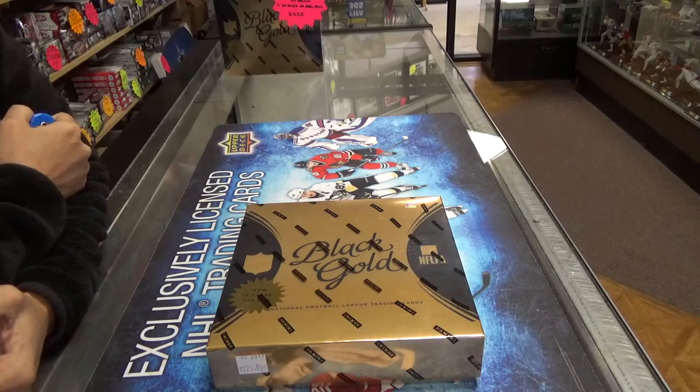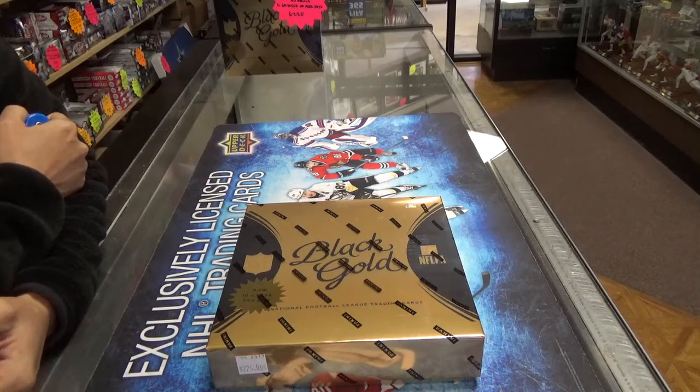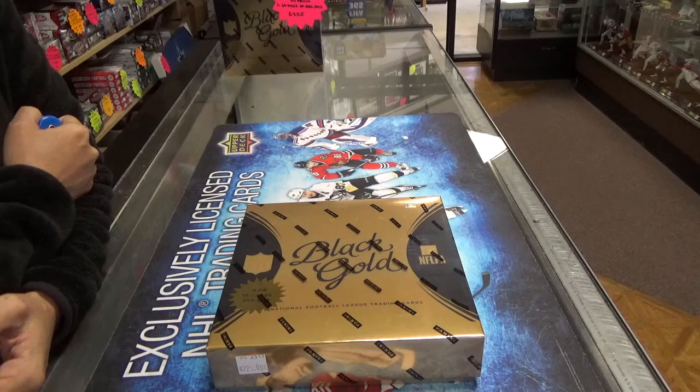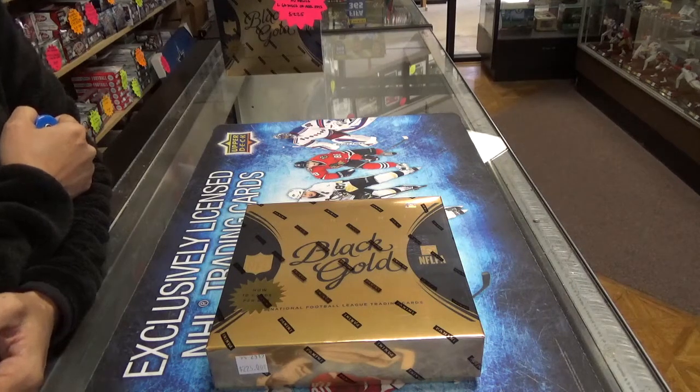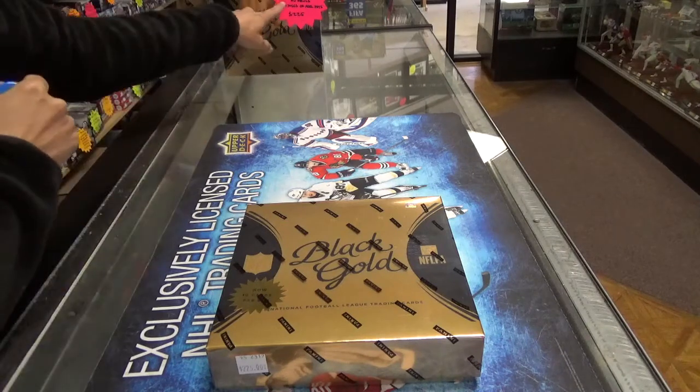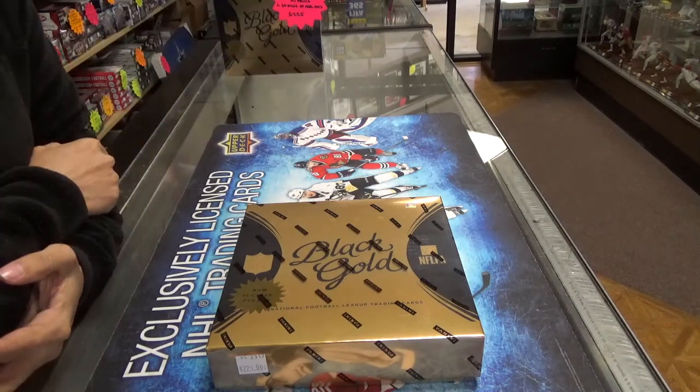We have the 2015 Black Gold football, and the hits in this are two autos or auto relics. Then you have two gold discs, additional hits. Oh, I said six, I mean two. I'm sorry, my apologies. I read this right here. Yeah, two gold disc or additional hits.